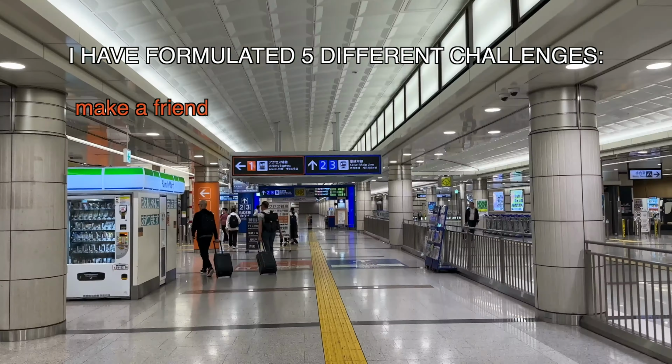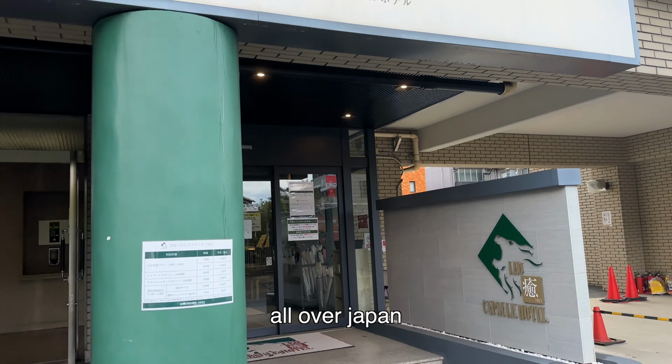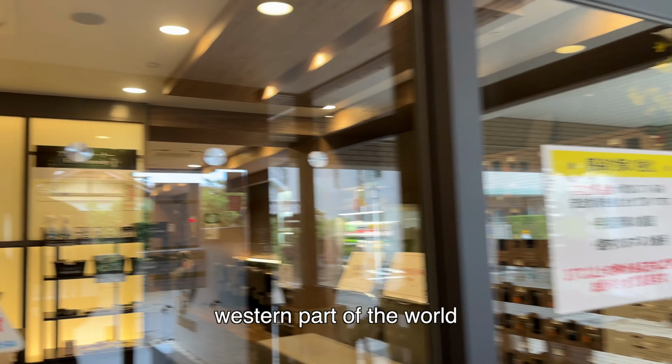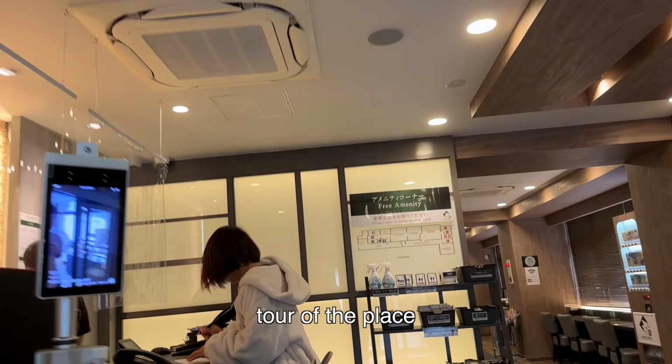Seeing as I need a place to stay, this is the perfect opportunity to complete the first mission. Capsule hotels are all over Japan, but it's something that isn't necessarily too common when it comes to the western part of the world. So let me give you a tour of the place.